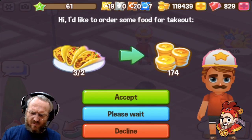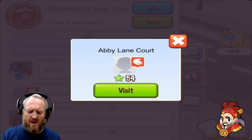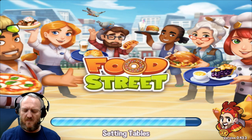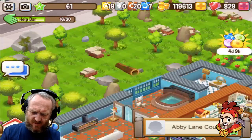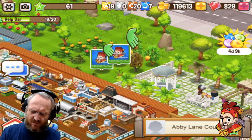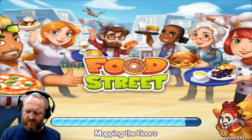Okay, I can do that one. There we go. Go back again. Let's go visit this one, Abbey Lane. Tree revived. It's good. I'll take the points on that one. Another two down there, which is wonderful as well. There we go. Come back again.